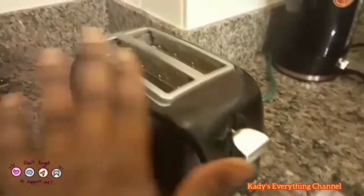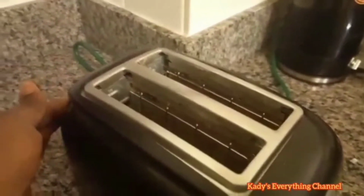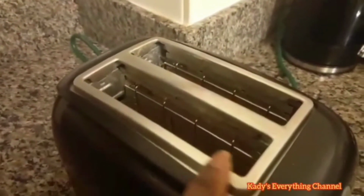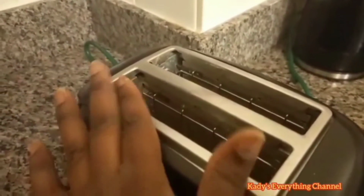So earlier I showed you my toaster. And I showed you on the top of it. You see my hand white? I haven't even done it. And I showed you that I would let it come as clean as possible, which I did. See that, guys? Look at it.